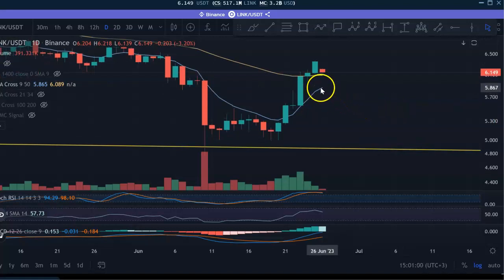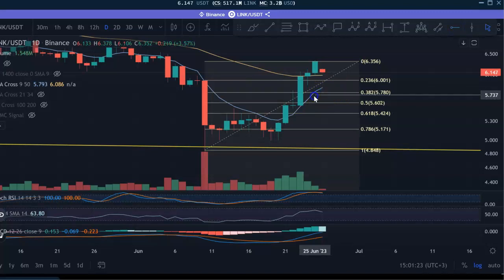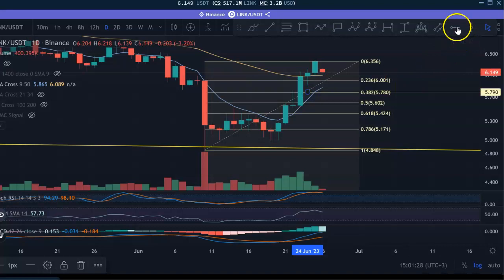Now, a drop here to the 9th moving average is the most likely scenario, that is sitting at 5.86. But if we see a deeper correction in Bitcoin, then of course we're going to expect a deeper correction in Chainlink as well. And if that is to happen, let's see where else we have support. So according to Fibonacci levels, we can expect support here. Actually, this is the 0.382 Fibonacci level. It's sitting at 5.79, and we do have a lower support, 0.50, sitting at 5.60 right now.